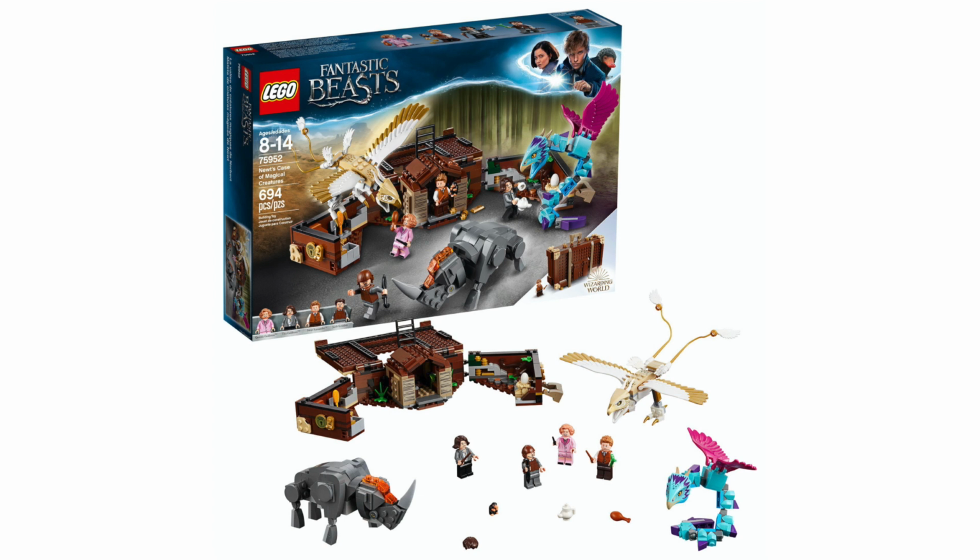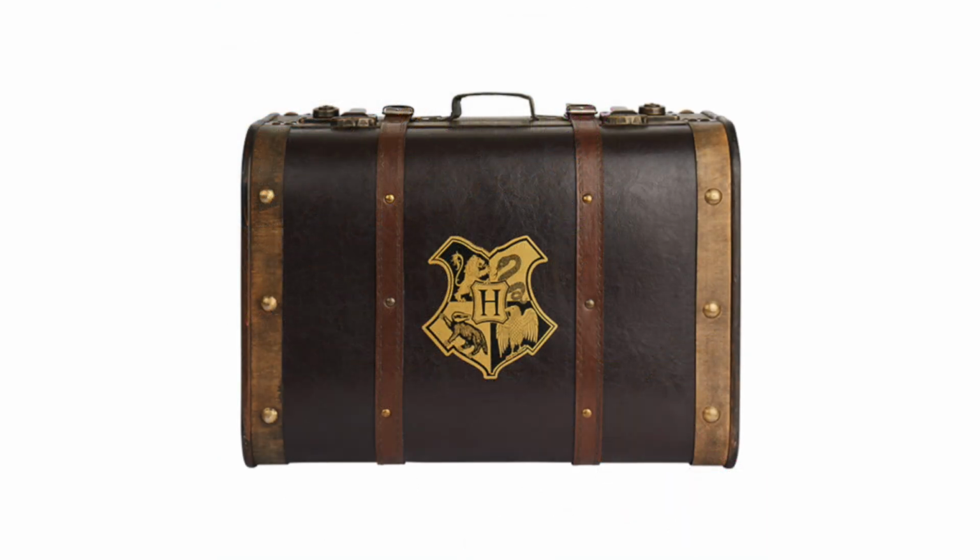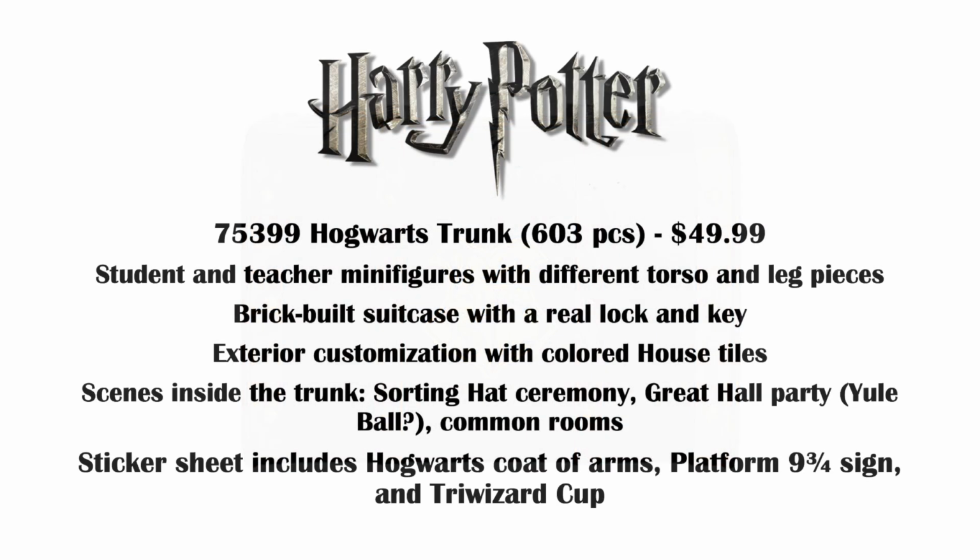And yeah, I know that with that set, a lot of the pieces went into the Fantastic Beasts, but come on, how are you going to make a good-looking Hogwarts trunk for $50 with all of these scenes inside? It sounds really strange to me. I feel like it's going to end up being this tiny little box that's not worth the money, and I'm not liking the sound of it. I think if you're going to make a Lego Hogwarts trunk, just go all out and make it a $150 or $200 set, because a $50 one does not sound like it's going to cut it.